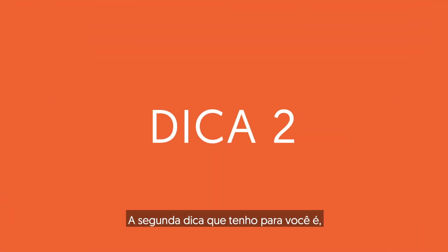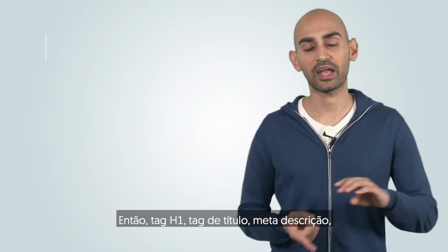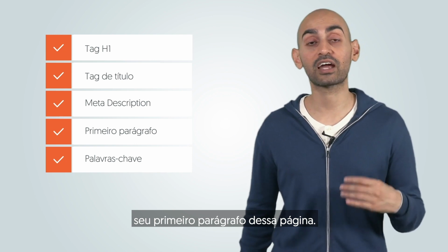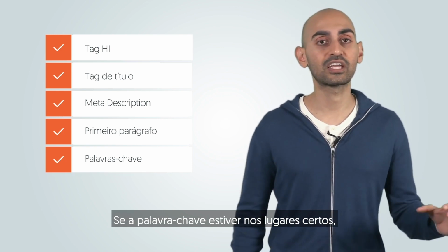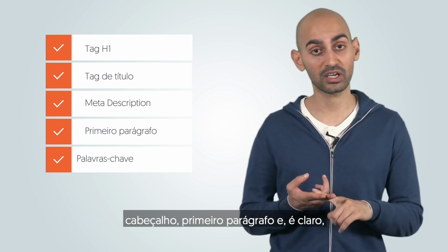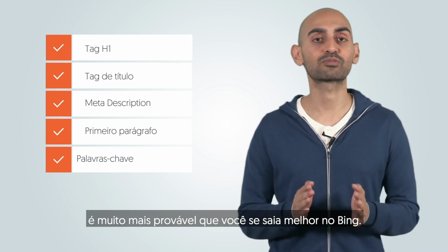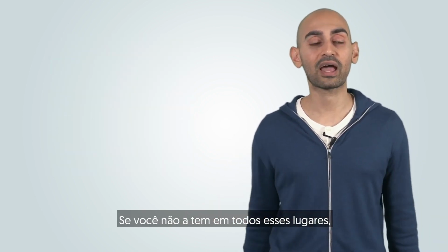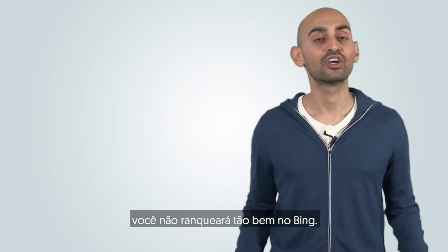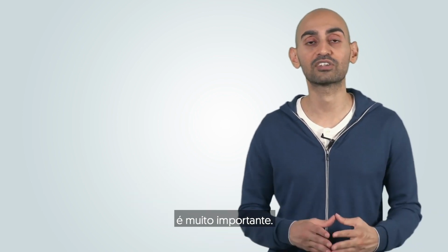The second tip I have for you is don't forget keyword usage in the fundamental areas. So H1 tag, title tag, meta description, your first paragraph of that page. If the keyword is in all the right places, and again to recap, title, meta description, heading, first paragraph, and of course throughout the content as well, you're much more likely to do better in Bing. If you don't have it in all those places, like you skip out the heading tag within the first few paragraphs, you won't rank as well on Bing. Keyword placement from everything that we've tested is very important.